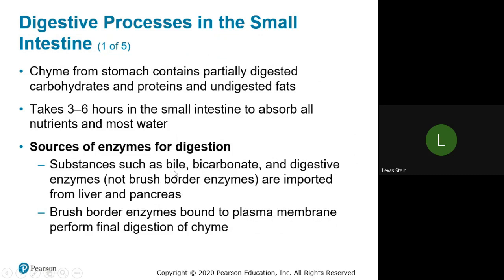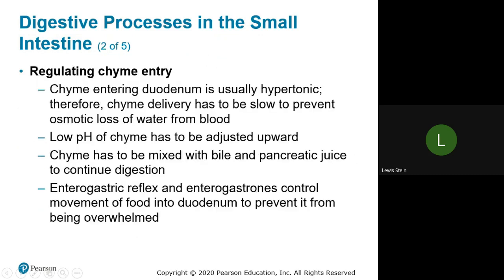So all of these, the bile, the bicarb, the major enzymes, not the brush border enzymes, come from the liver and pancreas. We already pointed that out. The brush border enzymes, which are membrane bound, are the final step. So the entry is slow, because you don't want that hypertonic stuff to suck water out of the bloodstream. That's one of the reasons.